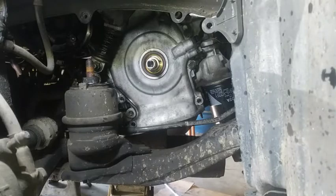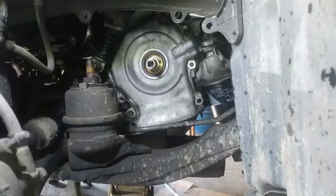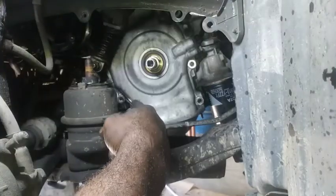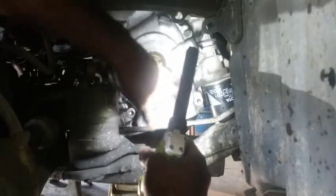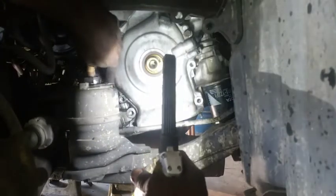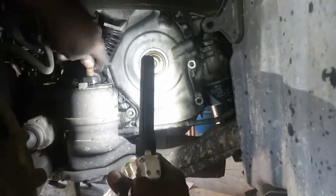I'm gonna finish removing that 12mm bolt here for the timing cover. So I got 4 bolts removed. Pulleys removed, mounts removed, and I should just be able to pry it down and completely remove the other portion here, assuming there's no dowel pins here. I'm hoping there isn't, but we're gonna find out shortly, aren't we?